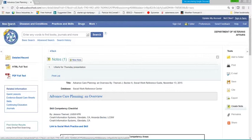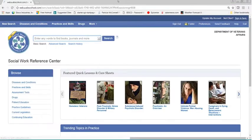So I'm just going to go back to my new search again. And I do see, what is the website address for this? I will show you again. It's part of your VA National Library Network, and we can show that again at the end. Thank you for that question.